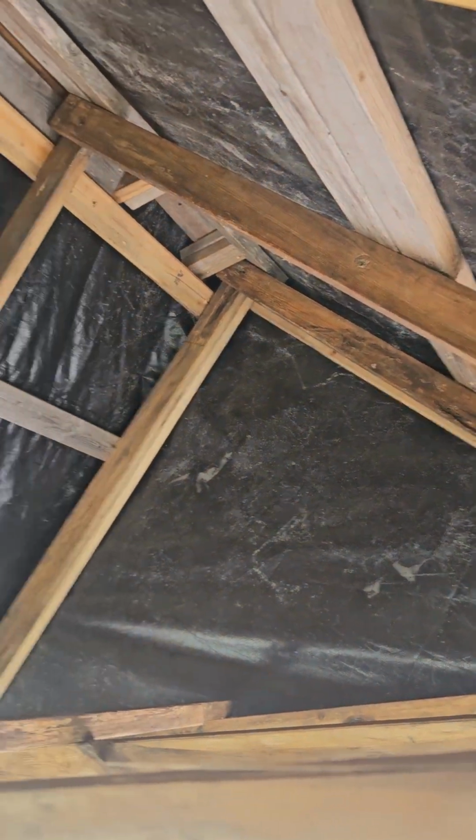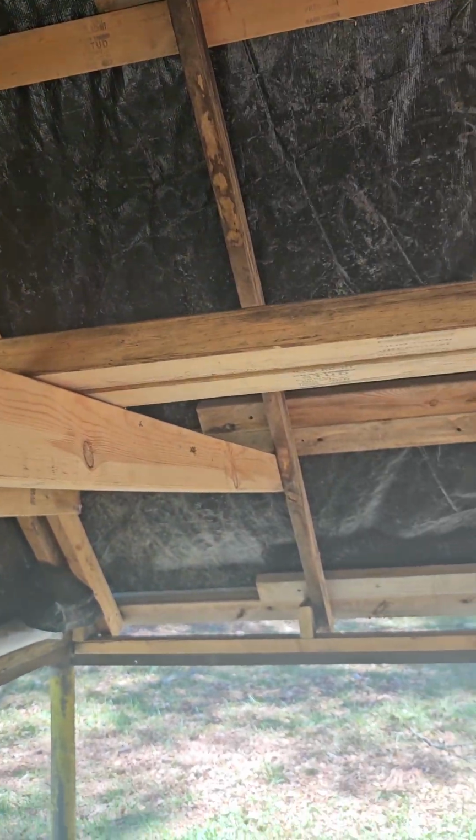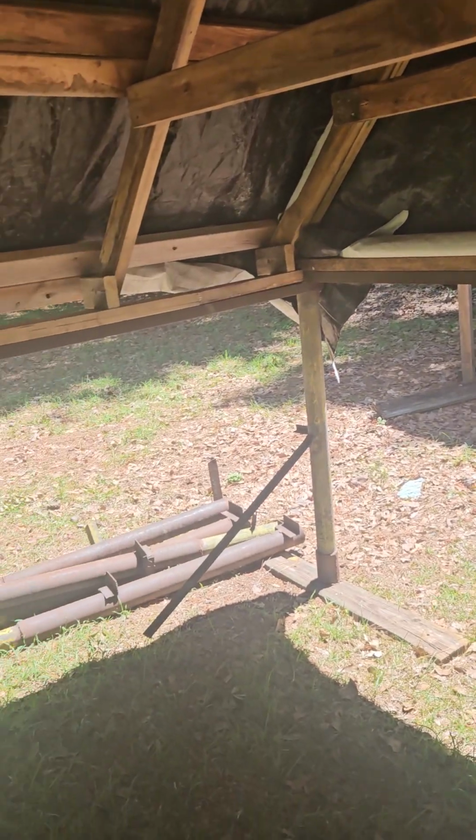I am not a carpenter, so don't judge me on how it is in here. But I did all this myself by hand with the tools that got stolen with the trailer. But it is going to get raised up.